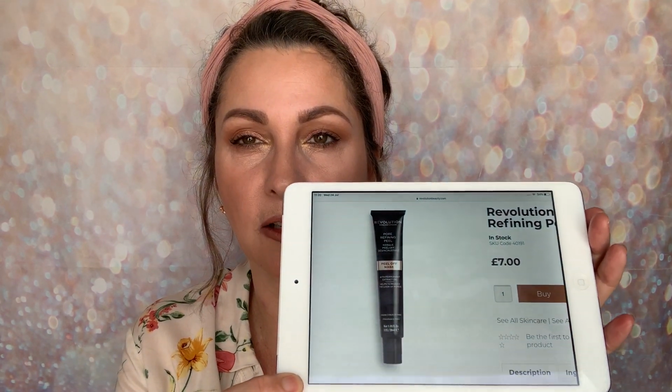The next one, another skincare product from Revolution, of course, is the Skin Pore Refining Peel. So Revolution Skin Pore Refining Peel. This one is £7. This one is in a tube and stands upside down, and it looks like that. So it's black, and then you have a pink, is it rose gold? It might be rose gold, actually. It's just how the picture's been taken.